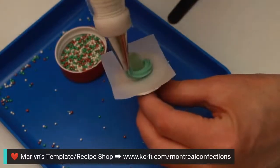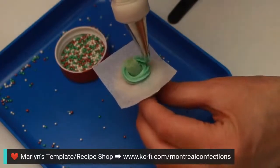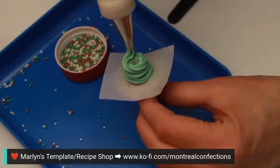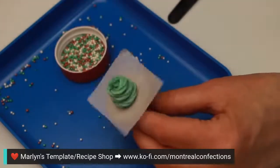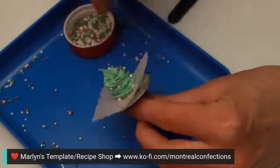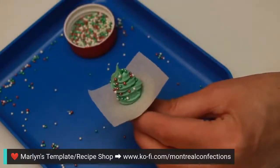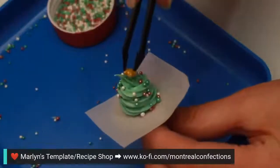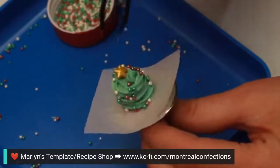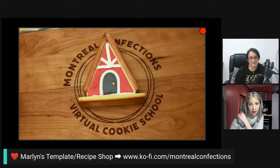Just like the belt or the boards, you don't want to stretch your icing. You want to do consistent pressure and not extend the icing, so that your line maintains its same chubbiness all the way around. And then I'm giving it a little sprinkling immediately, because it's really not long that the sprinkles don't stick to stiff icing. And there's my little Christmas tree.